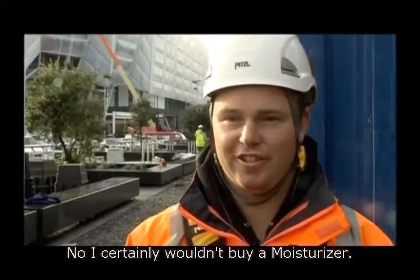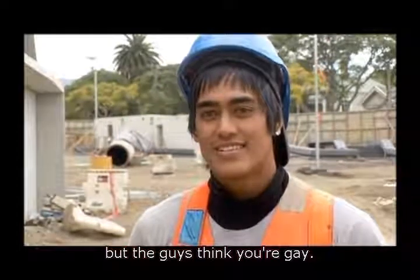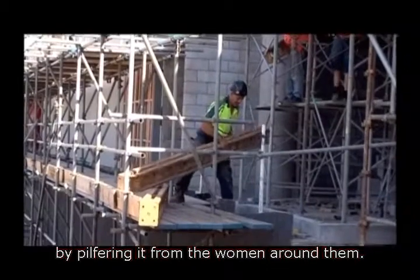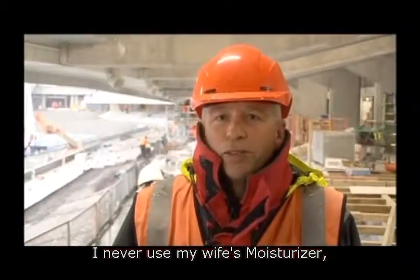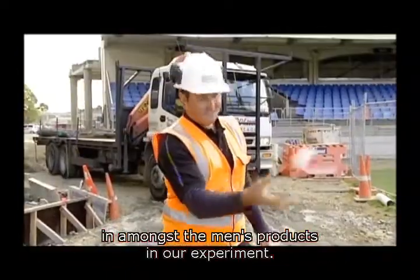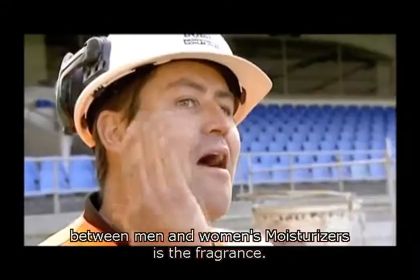"No, never used in my life, don't intend to either." "No, I certainly wouldn't buy a moisturiser." "The ladies love it, but the guys think you're gay." Although they deny it, many get started in the habit by pilfering it from the women around them. "I've never used my wife's moisturiser, no, definitely not." We've slipped a popular women's brand in amongst the men's products in our experiment. After all, the only difference between men and women's moisturisers is the fragrance.